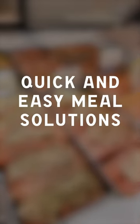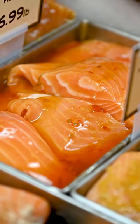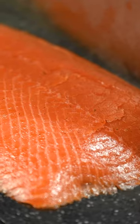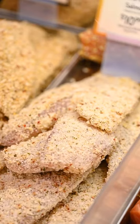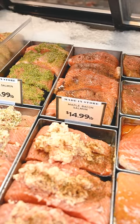For quick and easy meal solutions, we also offer a range of ready-to-cook and ready-to-heat seafood, including marinated and stuffed fish, breaded shrimp, smoked salmon, and our ultimate crepe cakes. Many of these items are made right here in the store using recipes created by our own in-house chefs to ensure that we bring the most flavor and value.